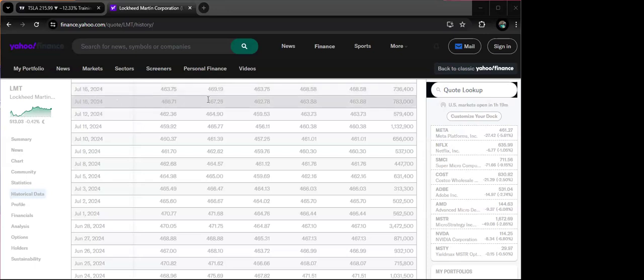From LMT, we knew LMT was reporting earnings this month. Especially for stocks reporting earnings, you want to look at the volume on the day after, the day before, or the day of. For instance, for those stocks reporting after market close, you want to see what the volume is on that day, because if the volume increases, it's telling you there's interest.